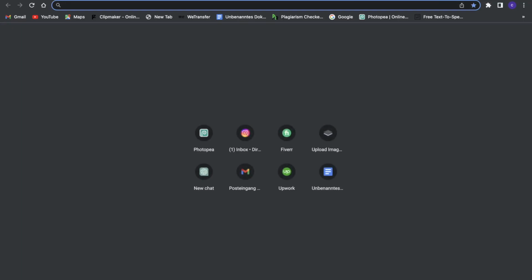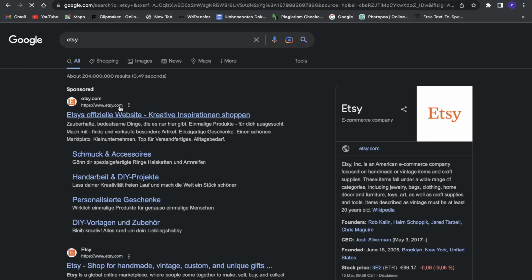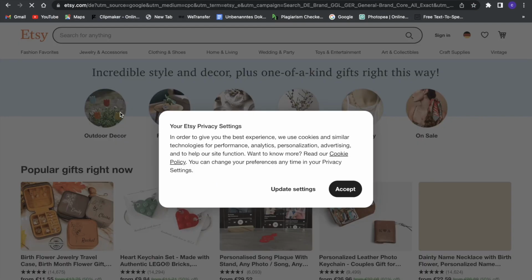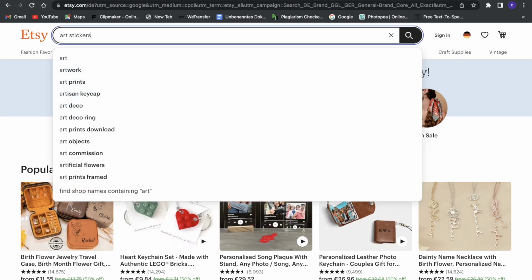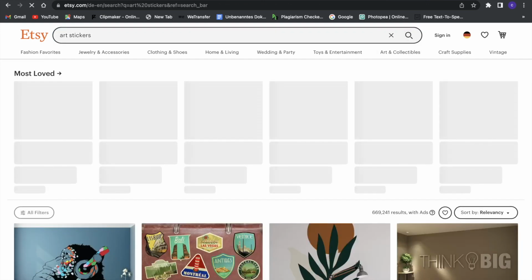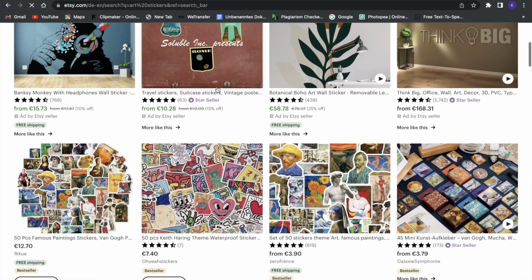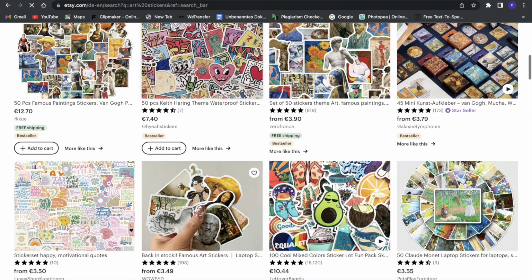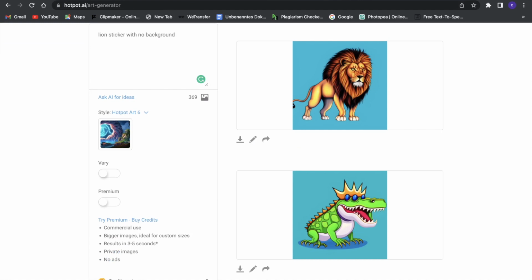So now what we want to do is go ahead and go on to Etsy. So search for Etsy on Google and then click on Etsy. And here what you can basically do is just sign in or sign up if you don't have an account already, and then you can start selling. So we can just search for what we are selling, art stickers. So that's what we are going to sell. Just like these stickers right here, we are going to sell our own stickers. Here they have some cool stickers, but we have even cooler stickers with our free stickers. So we are going to sell that for a price here on Etsy.